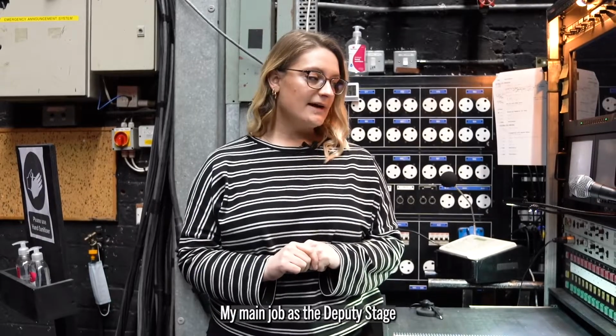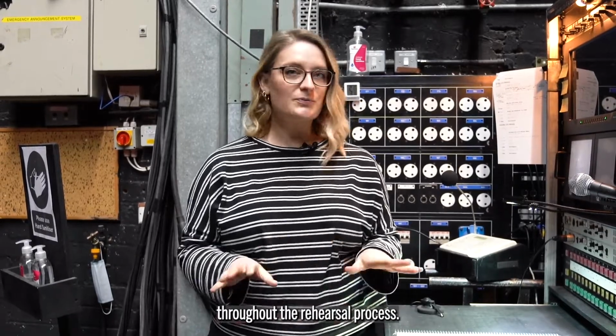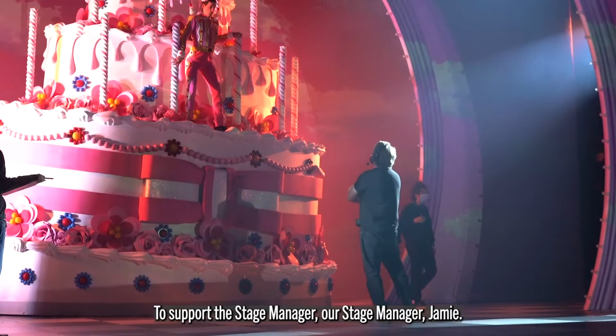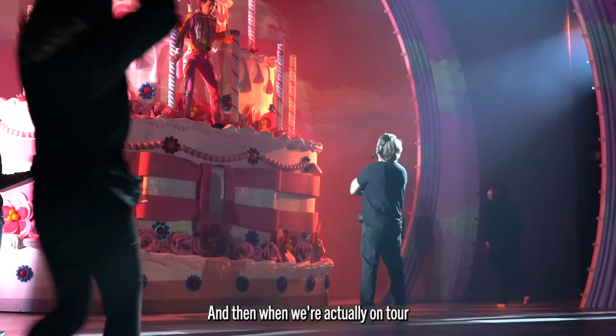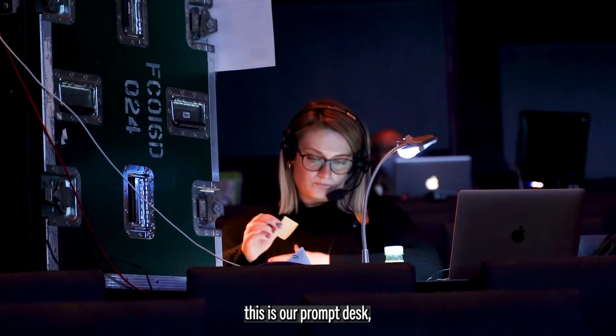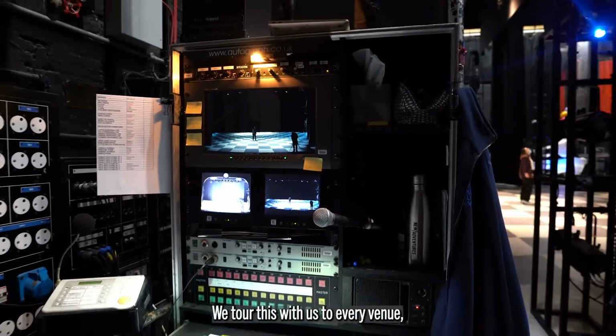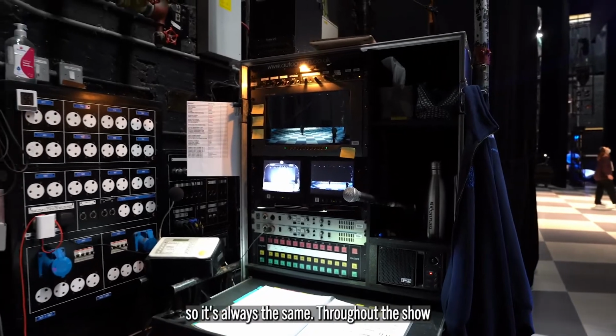My main job as the Deputy Stage Manager is to support the creative team throughout the rehearsal process, to support the Stage Manager, our Stage Manager Jamie, and then when we're actually on tour and in shows, to cue the show. This is our prompt desk, and this is my little home when we're on tour. We tour this with us to every venue, so it's always the same.